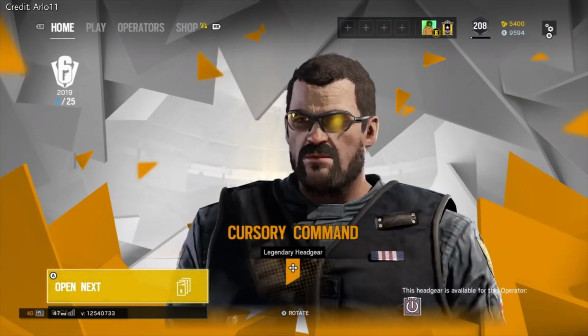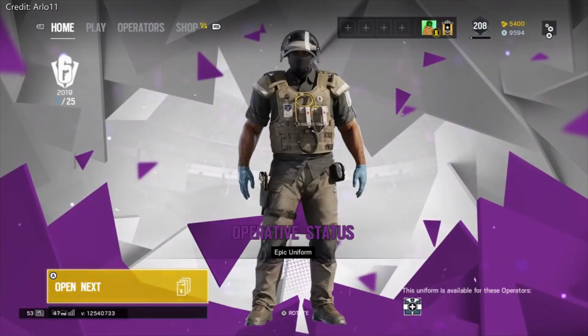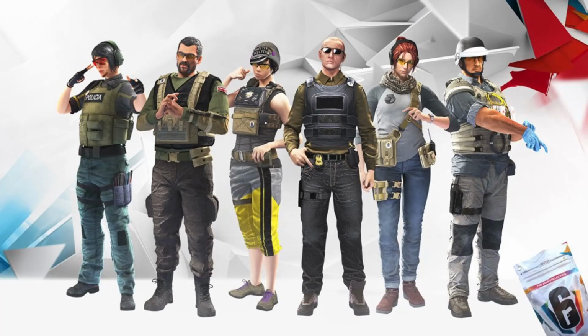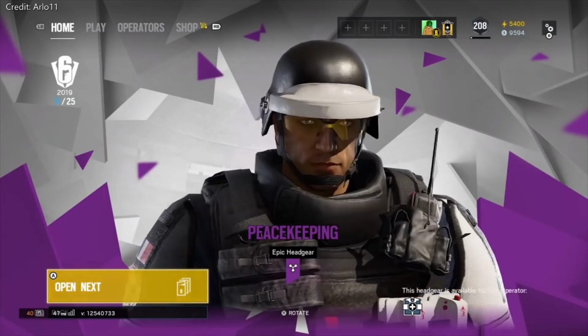The Ashe set from this is honestly one of my favourite cosmetics in Siege. It's so simple. She's just wearing a t-shirt and jeans, but it just looks so nice, and it works so well. And same with Pulse. He's kind of just wearing jeans, with armor on him. It's just a very simple design. All of these operators have very simple designs in these sets, but they work so nice, and they're so good.